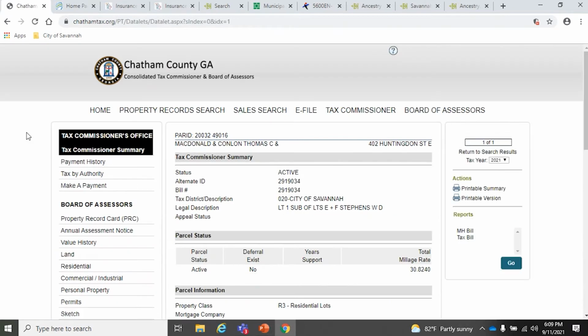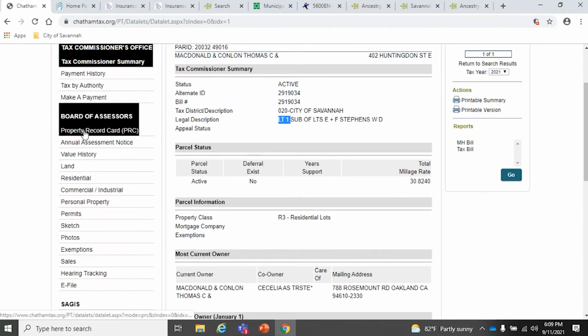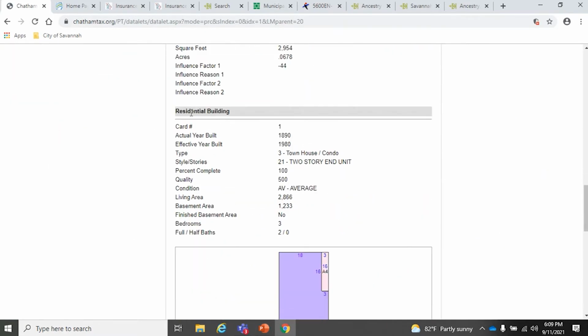So this is our tax commissioner summary for the property. Right here, legal description: lot 1, subdivision of lots E and F, Stevens Ward. So we'll keep that in our mind: lots E and F, Stevens Ward, and lot 1. If you want the actual year built, you come down here to the property record card and scroll down, down, down. It's under this residential buildings heading.